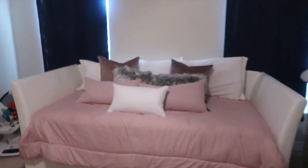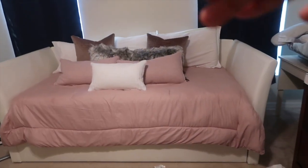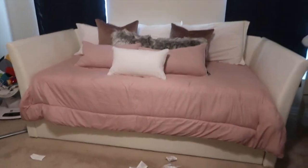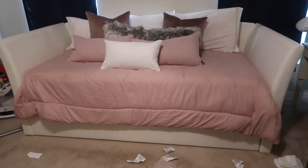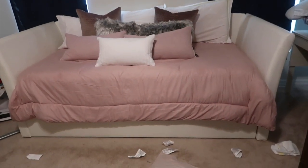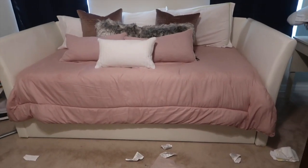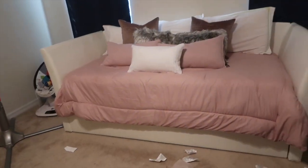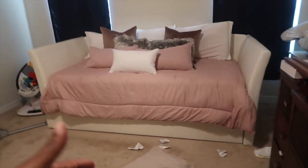Alright, so I finally finished the bed situation, making it up or whatever, and this is what it's looking like. And yeah, I'm not 100% happy with the pillow situation and decor. It's not really set up how I want it, but there's too much going on right now to worry about this. But it's there, it's made, it's situated. Now it's time to get the other parts of the room together.